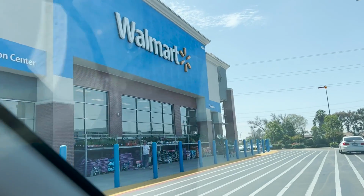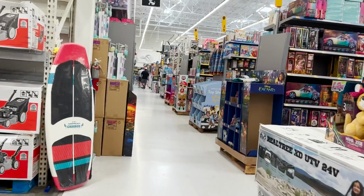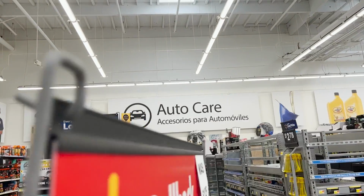Now in order to do this, I headed over to my local Walmart. Now this one's the closest one to my shop. It doesn't have the largest selection of products, so we did what we could and just picked out some of the products that I found that I either have confidence in or I think that most people are gonna buy.